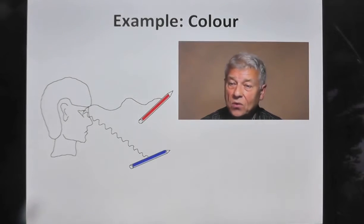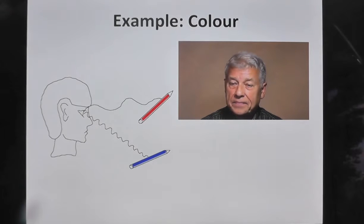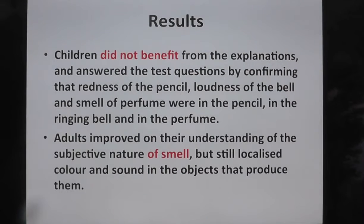Participants were shown this picture and told that the red pencil reflects large and slow light waves, and the blue pencil reflects small and frequent light waves. When the light waves enter our eyes, we start seeing color. The participants were then asked to repeat the explanation. The results showed that children did not benefit from the explanations and answered the test questions by confirming that redness of the pencil, loudness of the bell, and smell of the perfume were in the pencil, in the ringing bell, and in the perfume. Adults improved on the understanding of the subjective nature of smell, but still localized color and sound in the objects that produce them.